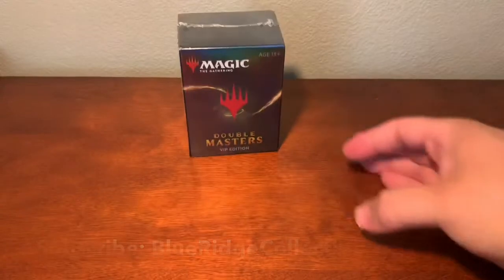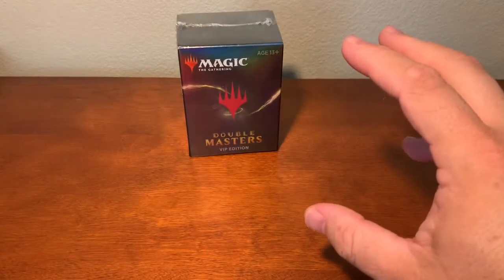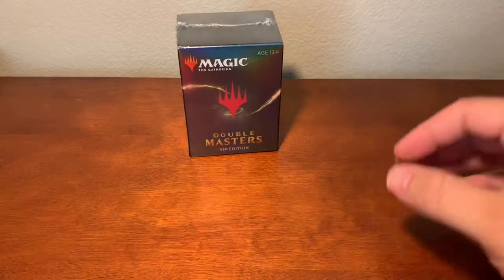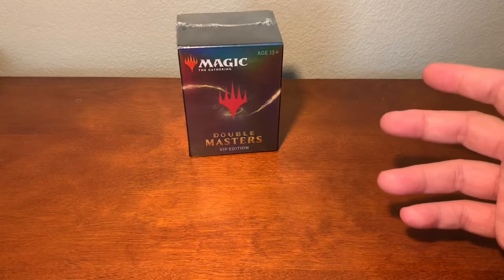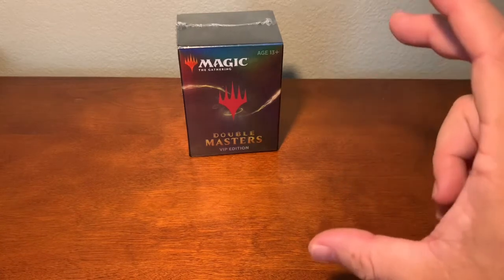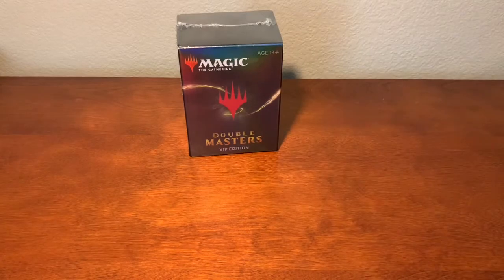But I want to take a little bit of time to talk about how this product has been doing after 2 weeks since release, or pretty close to it. 2 weeks, I think, this Friday. And, well, I can tell you this much. The actual booster boxes with the regular packs in them are still out there. Full boxes, people are asking anywhere from $350 to $400.